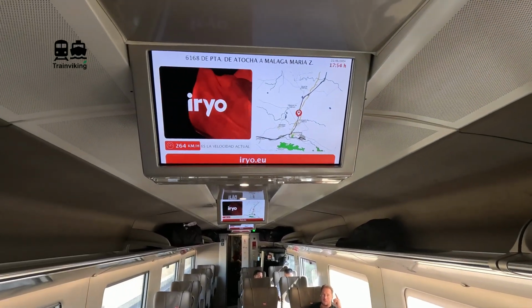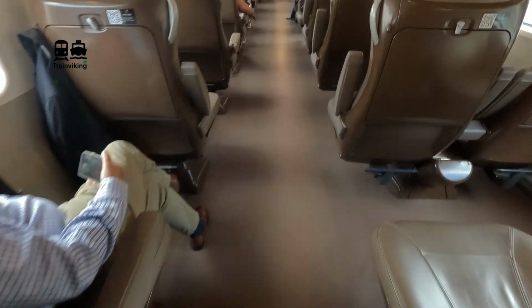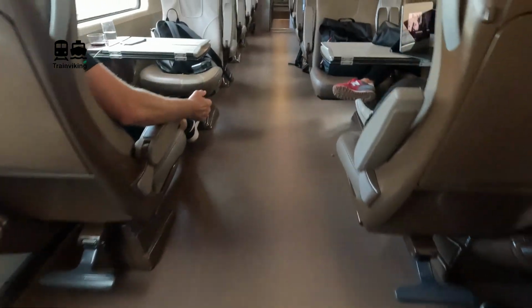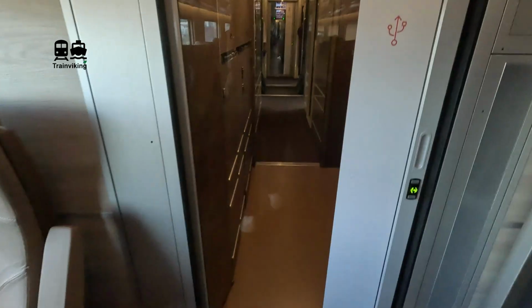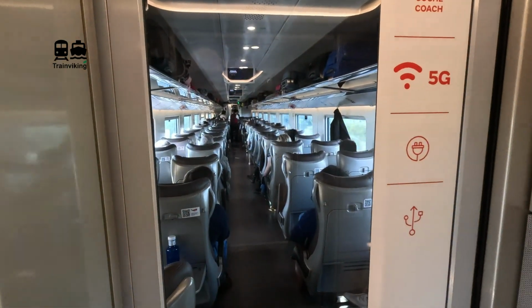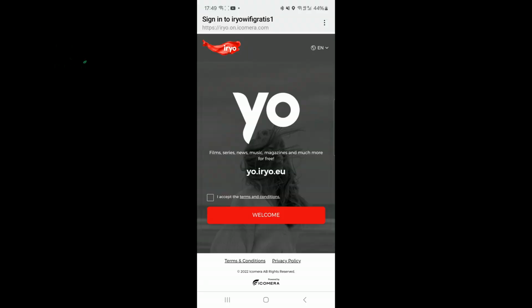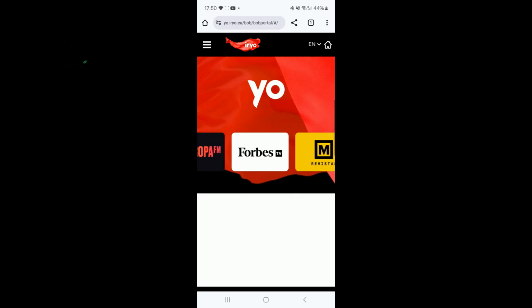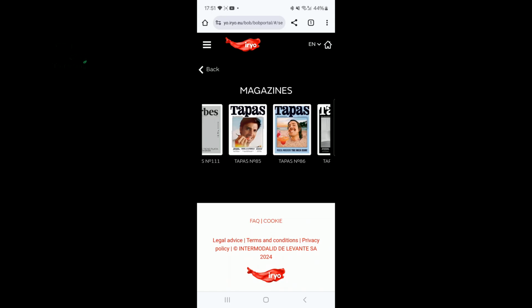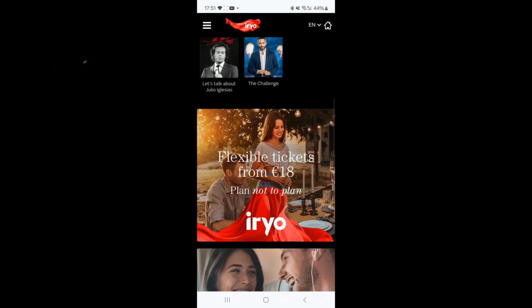Screens at the ceiling throughout the train do host route information. This is pretty accurate, including line maps and speed. I really want to mention that at least my interaction with all the staff of Iryo was really good. They were really helpful and their level of English is pretty good as well. Free Wi-Fi is available on board of these trains. This doesn't just link your mobile device to the internet, but you will also be connected to an onboard entertainment system, where you find some podcasts, some magazines, movies, you name it. I didn't browse too much here though.